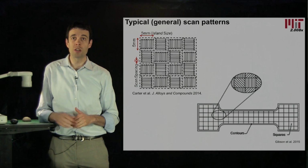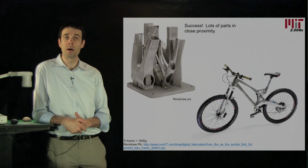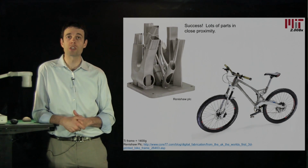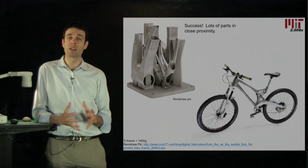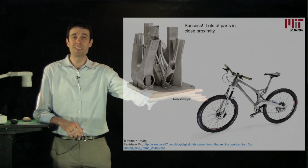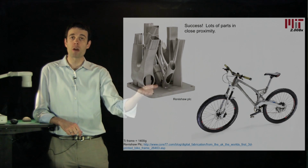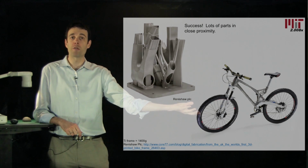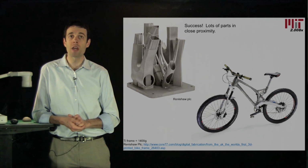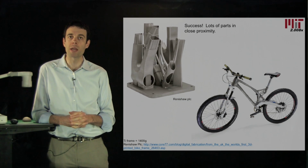Now, what does success look like? Well, success of a high productivity build might be something like this. A couple years ago, Renishaw, which makes SLM machines like EOS, put out the example that they had built a titanium bike frame using SLM. Well, they made individual parts of the bike frame using SLM, and then they put the bike frame together. Together, the frame weighed only 1,400 grams, 1.4 kilograms, so extremely lightweight.